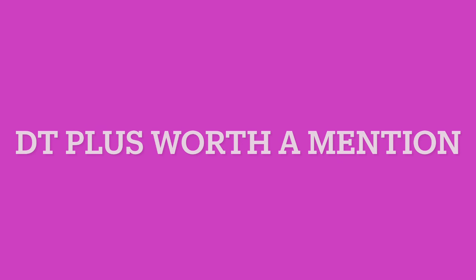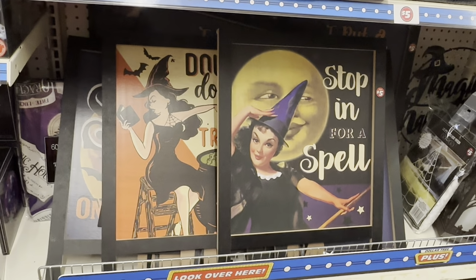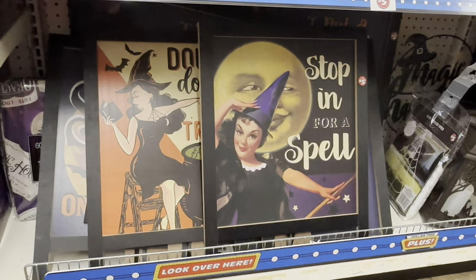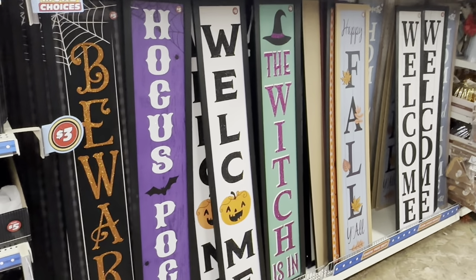And I never do this, but I'm going to do Dollar Tree Plus. That's worth a mention because they have some pretty cool Halloween stuff. They have these sandwich boards for Halloween. They look retro vintage. They're $5 each. They're gorgeous. And these huge porch signs for $5. They have Halloween ones. They have fall ones.